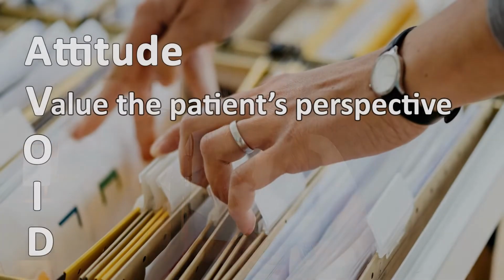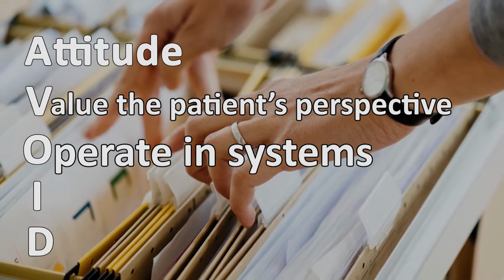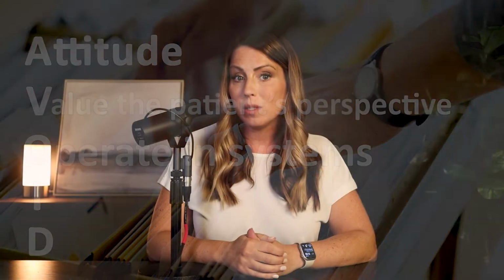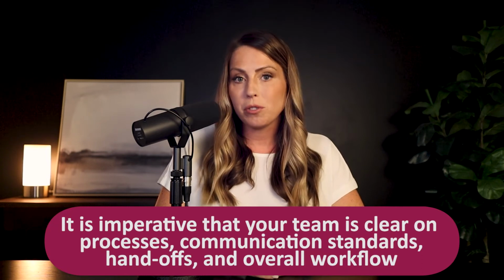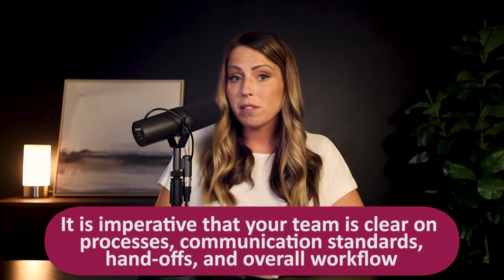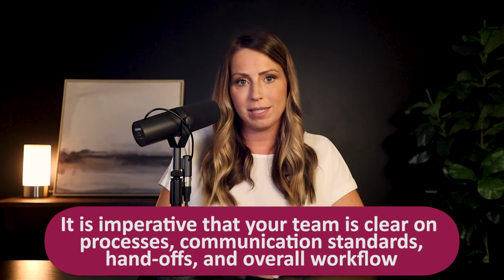Our next letter, O, stands for operate in systems. Have a system for everything in your office. The way you do it is always the way you do it. Because of the high volume and the production demands placed on doctors, it is imperative that you have a standard operating procedure for everything you do, and that your team is crystal clear on processes, communication standards, handoffs within the healthcare team, and the overall workflow in the practice.